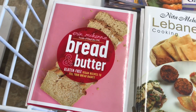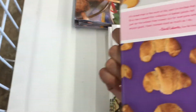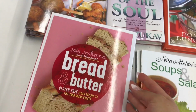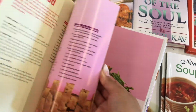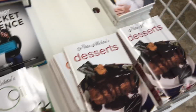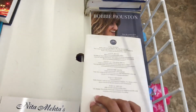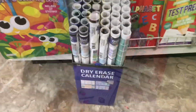I always like going through the books here and seeing what's available. Aaron McKenna, I'm not sure who this is, but maybe somebody will be able to identify if they're a chef or something. But I'll just flip through here and then take a look at some of the other novels that might be handy for someone else too. Sisterhood. Looks like a nice cover. I don't know anything about these books, but you can't really go wrong sometimes with a book find at the Dollar Tree.